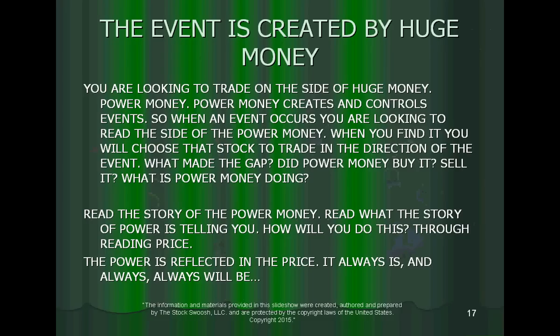Okay. The power is reflected in the price of what you do in a stock. That is exactly how you know what it's doing. It always is. It always will be. Always. Okay. So you don't need to learn any of the other things. And you don't need a million indicators, and you don't need any black boxes, and you don't need to buy any automated systems. You need your eyes, your brain, and a live moving chart that is telling you the current price of the stock.